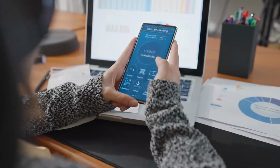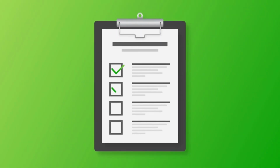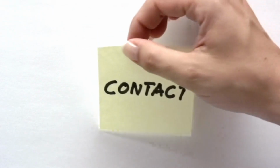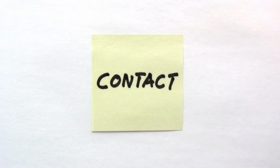To ensure that you never miss a payment, set yourself up with reminders, whether through a calendar app, text message, or email. This way, you'll have a reminder to pay your bills before the due date. And if you know you're going to be late, contact the creditor before the due date to see if they can work out a payment plan.